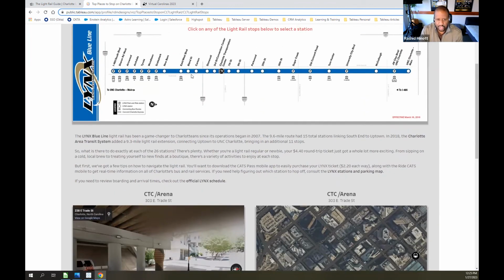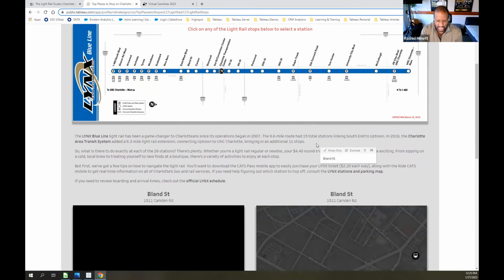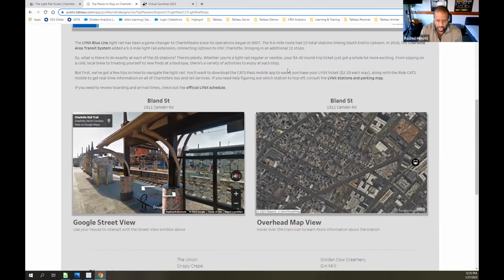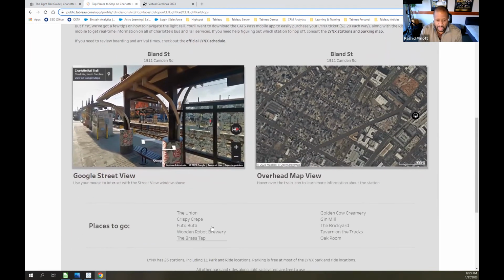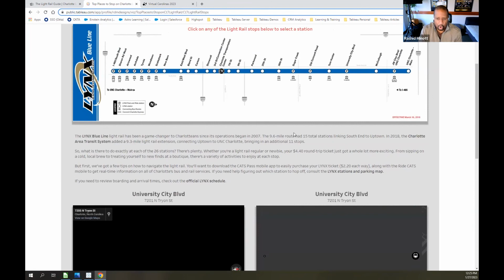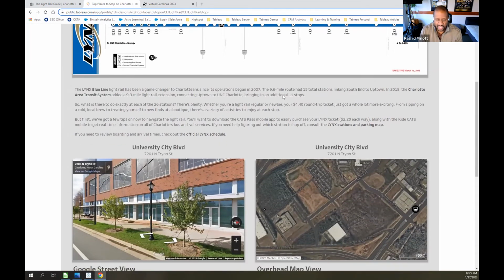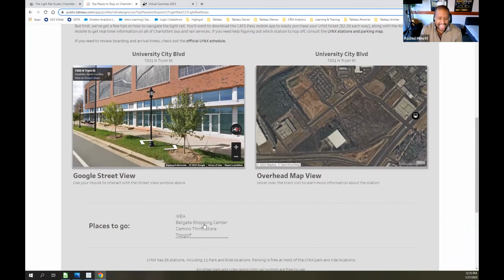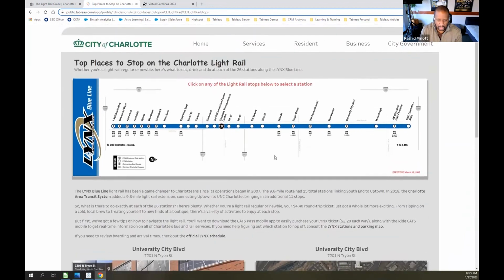So the idea here was, could I build something that combined all three? If we click on, let's say, Bland Street, not only does the overhead shot and the street view shot update, but also the places to go, the things that she calls out in the article. This was just an example of me testing out a theory of whether I could combine all three. I wanted to build one dashboard that integrated a background image map, a custom Mapbox map, and the Google Street View, and the actual original point of the article all in one dashboard.